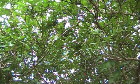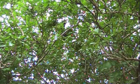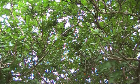So I'm going to get up there and try to trim a few little branches and lower them down, and have a nucleus hive with me. 5 frame deep, we're going to go ahead and put them in.